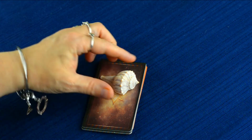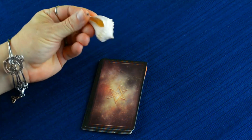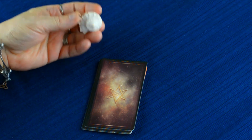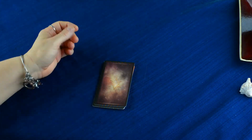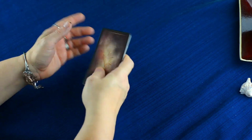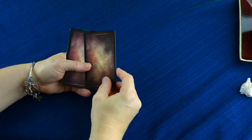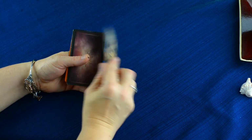Hello, pile 4, and welcome to your reading. Those of you that chose the nice angular spiral shell here. Okay, and remember, this is on the next 2 weeks, what the general energies are and what you might expect and what's happening over the next couple weeks. So let's see what we've got here.